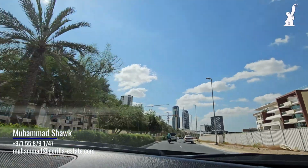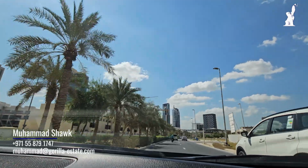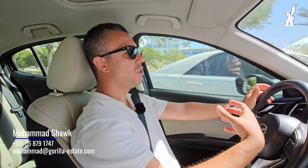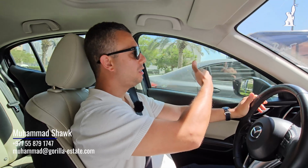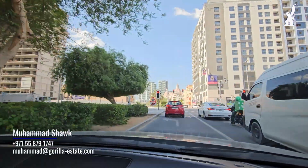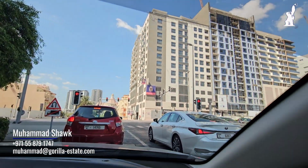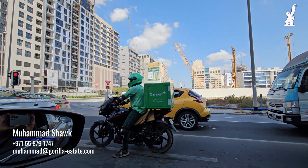It's really beautiful. And this is what is really attracting many people into the JVC and what Jumeirah Village Circle has to offer. This is the whole plan behind the JVC, that it's a very green, rich area. Transportation is already here by buses. It's so easy to catch a taxi in JVC because of the huge number of hotels, schools, and residential buildings. So taxis are always passing from here. You have delivery for any type of food that you can think of. And there are so many options of restaurants that are available in this area.